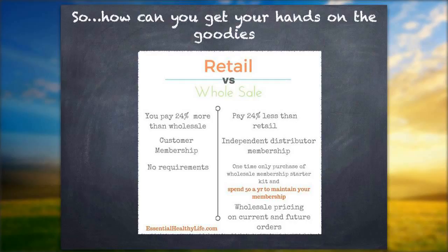And all you do is spend $50 in a year. So it's just like Sam's Club or Costco where you have to pay $50 just to be a member, except you're going to get product with the $50 that you spend. And trust me, if you use the oils the way that we've told you here, you're actually using them, you're going to spend that $50 in a year. But you don't have to. So you have the option. You're going to get wholesale pricing, which is a nice little savings on all your current and future orders. And so wholesale is always the way to go.